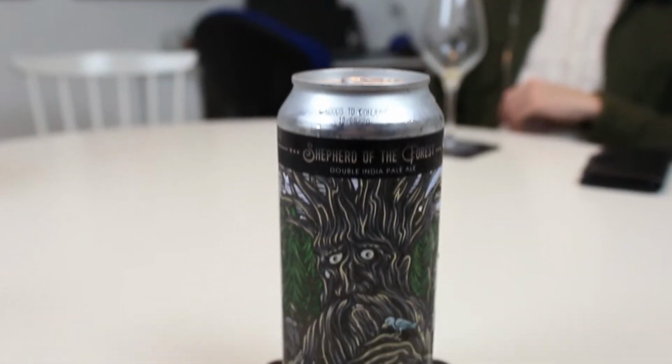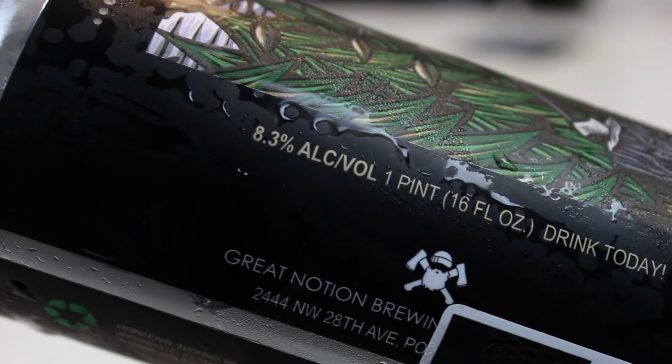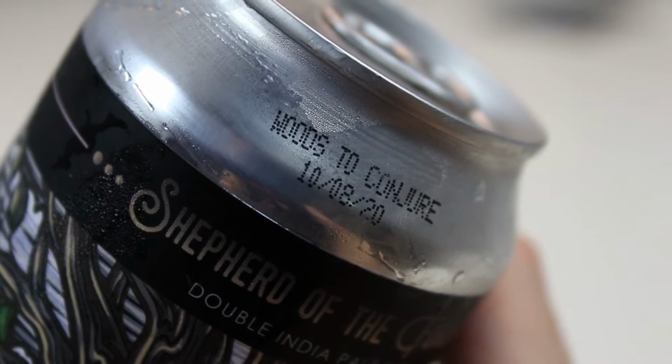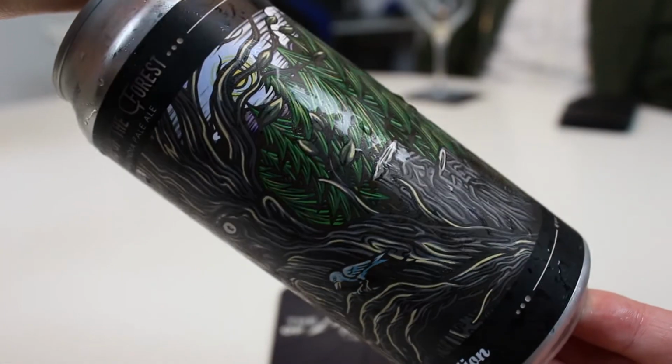So, this is a double IPA from Great Notion, and this is their Shepherd of the Forest, with an ent on the label that looks like Treebeard from Lord of the Rings. Yeah, I love that. He's crying though, because trees are being chopped down. He's sitting with a bird on his hand. But it really looks like Treebeard, and I love that. It's great with a Lord of the Rings reference. And they call them Shepherds of the Forest in Lord of the Rings, in the movie as well.